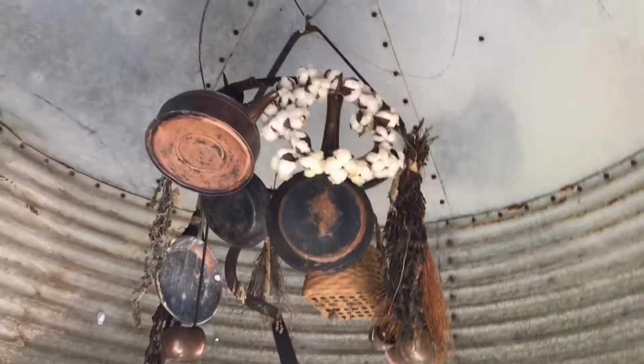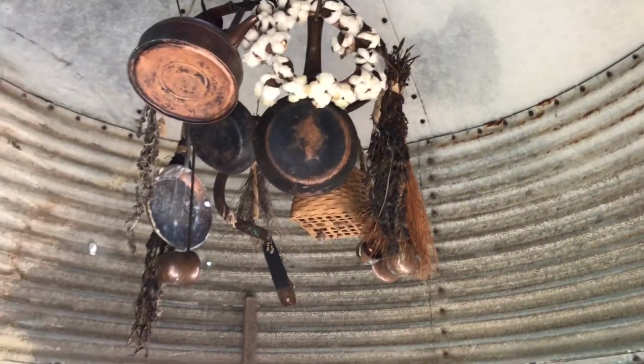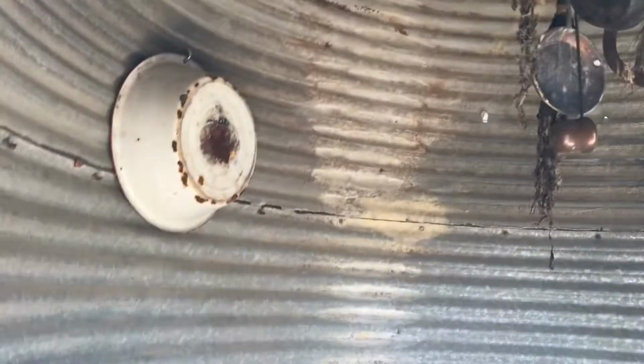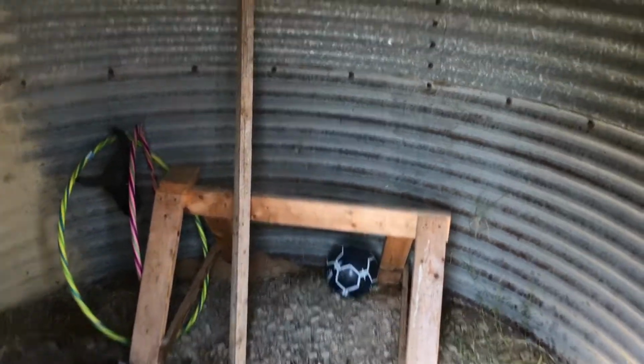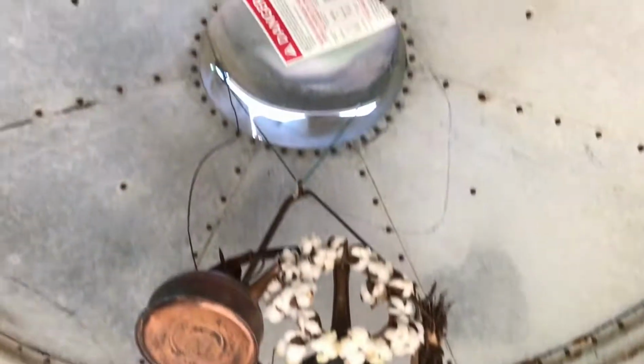We also use it for a bit of storage. So we got our little roping station down there in the bottom. It's got a little calf's head on it. We pull it out and kids can learn how to rope. Kim, tell them what's hanging on that.